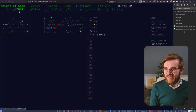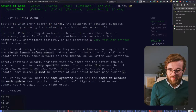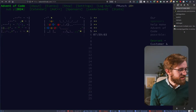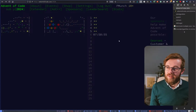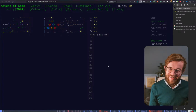Advent of Code's website is so good. I guess this subtle shine that it has everywhere might be a bit hard for some people to read, but I just really like it. It's old school. It's cool looking. But yeah, that was day 5. Pretty easy stuff. Hope you enjoyed. Yeah, it feels like Vim. Yeah, it kind of does.